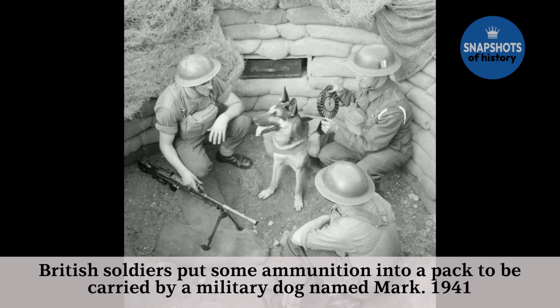British soldiers are putting some ammunition into a pack. The pack is for a military dog named Mark. This happened in the year 1941.